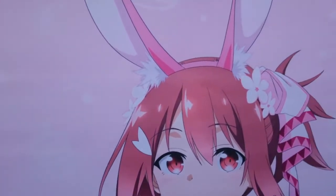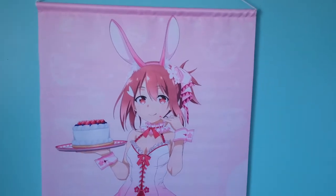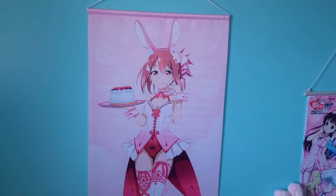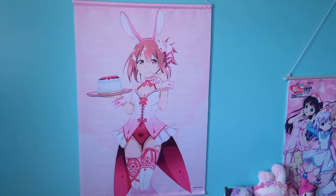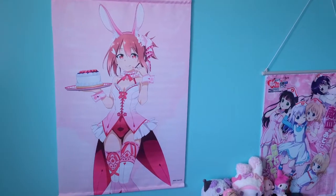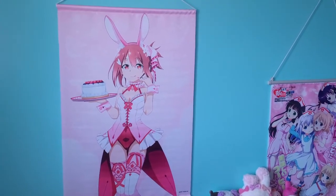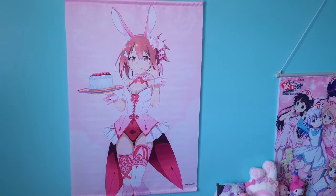Moving in closer here, guys, these are those very light pastries and such that they have printed on the back of the tapestry here, so that it's not just a plain pink background. Overall, I think it really adds to the tapestry, so it's not so plain. I love how this one came out, and again, I feel like the Amelia and Rem one is a bit wider, whereas this one is a bit longer. They're both massive and really nice tapestries. I'm glad to have them in my collection. Let me know what you guys think of this one down below.